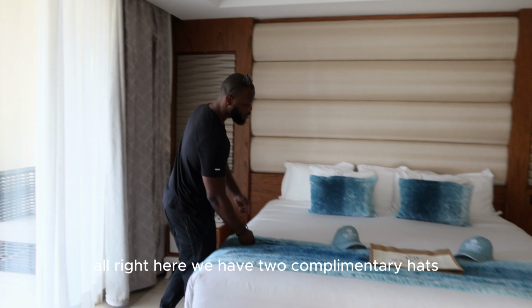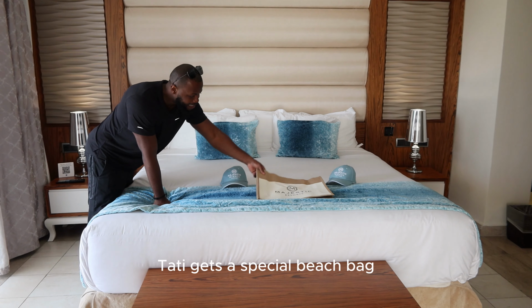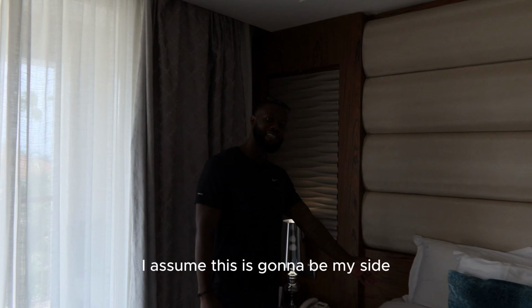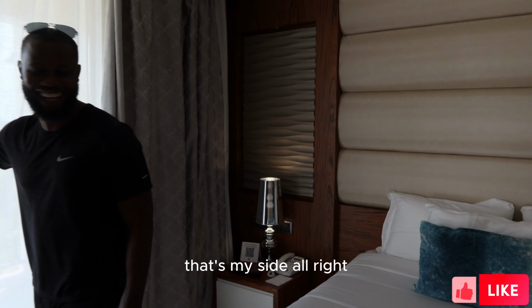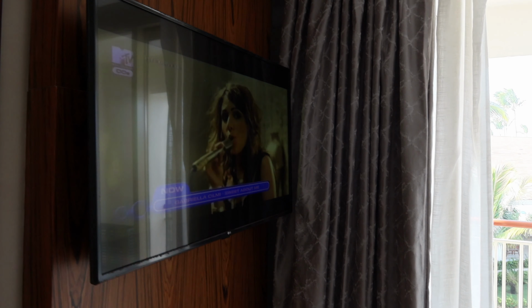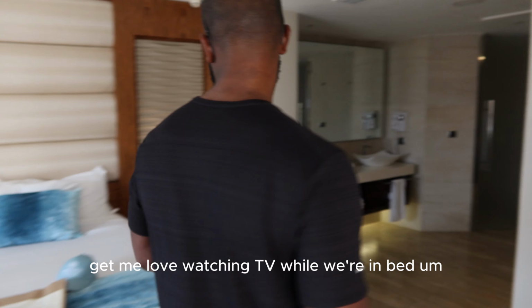All right, right here we have two complimentary hats for me and Tati. Tati gets a special beach bag. I'm jealous she gets two gifts, I get one. I know she's at the back of the camera smiling happy. I assume this is gonna be my side, and that's probably gonna be your side. This is my side. Now I want the side next to the view. That's my side. All right, y'all, we got a TV here as well. That's dope, man. We love watching TV while we're in bed.